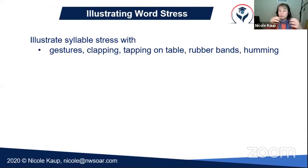And I do actually use my hands a lot to kind of emphasize length. But, here it is. Okay, rubber bands have been used for quite a while, a few decades now, to illustrate stress as well. So it kind of just gives you that idea of the length, the stretching.